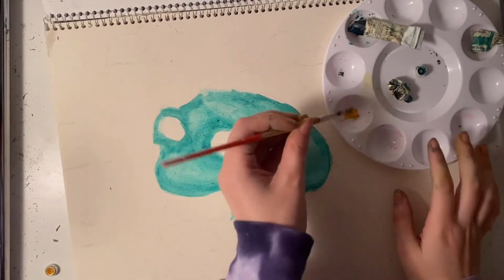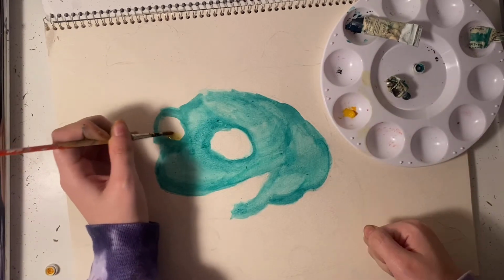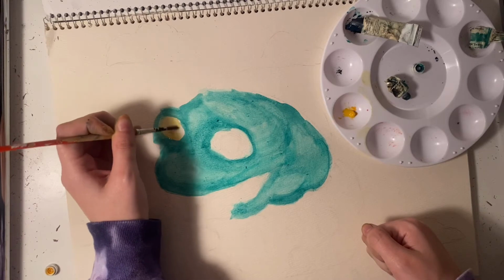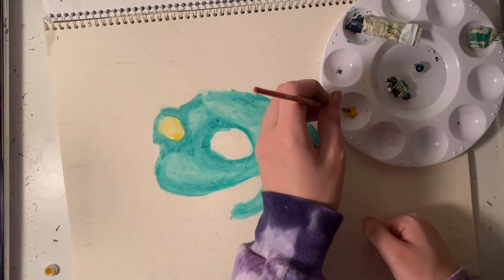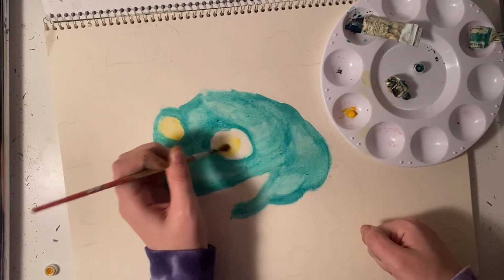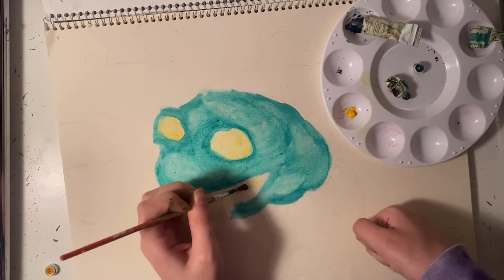Alright, so after struggling for about 5 minutes, I did manage to get a bit out, so that's good. Anyways, I'm going to fill in the whole eye for now, and then we'll color in the pupil later. Oh, that's a nice light yellow. I like this. It's very nice. Right, now let's do the belly, and then we can add some to the skin as well.